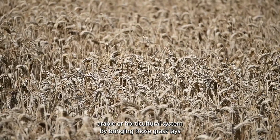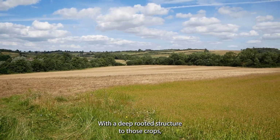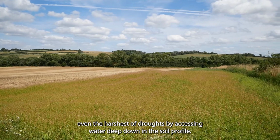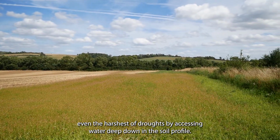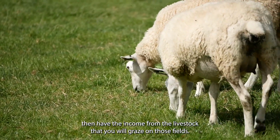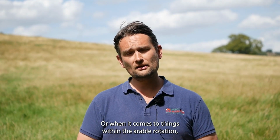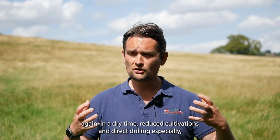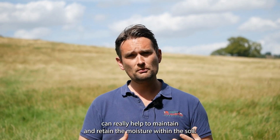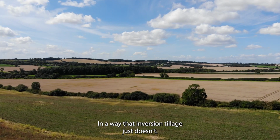By bringing those grass lays in, you're helping to build resilience into that land. With the deep rooting structures of those crops, you are able to actually provide a crop which should grow through even the harshest of droughts by accessing water deep down in the soil profile. And from that, of course, you can also then have the income from the livestock that you will graze on those fields. Or when it comes to things like within the arable rotation, again, in a dry time, reduced cultivations and direct drilling especially, they can really help to maintain and retain the moisture within the soil in a way that inversion tillage just doesn't.